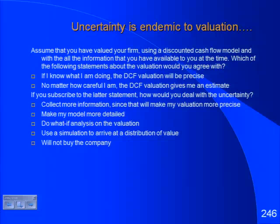Let me give you 5 choices. You come up with a valuation, and this is not just for a project, so you actually are going to have put real money on this. So you're looking to say, well, what do I do about this uncertainty? I'll give you 5 choices, and you tell me which of these 5 choices you think offers the most promise in terms of the next step.